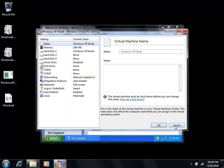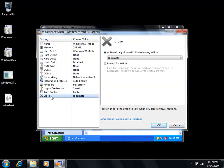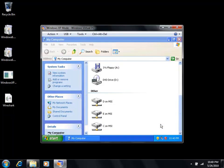So we'll click cancel, but we won't. Before we do that, I'm going to go down to this bottom option here, close. And I'm going to change this default of automatically hibernating our virtual machine when we close it, because if we leave it at this state, it's still not going to allow us to make changes either. We'll change this to prompt for action. That way we can choose what we want to do. So let's click OK, and we can switch back to our virtual machine.